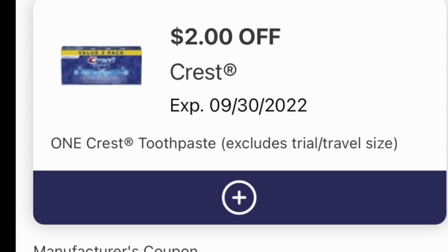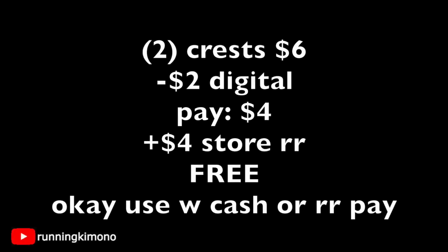This is the digital that we need to load. It's either a $2 off of 2 or a $2 off of 1 Crest. So grabbing 2 of them for $6, that's $6 on the nose. Subtracting the $2 digital, you're paying $4 out of pocket, getting back a $4 store register reward, making this free. It is okay to use Walgreens cash or register rewards to pay down the balance.